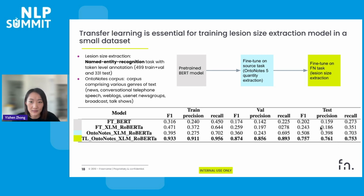We next asked, are there any existing pre-trained models that we can use for transfer learning? We didn't find any publicly available model pre-trained or fine-tuned on a biomedical corpus, but there is a model pre-trained with the OntoNotes corpus to extract quantities or measurements for weight and distance. So we directly applied this model to evaluate its ability to extract lesion size. Interestingly, this model increased the recall score but still had low precision.